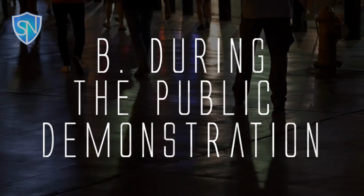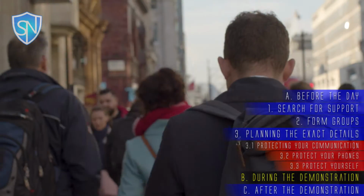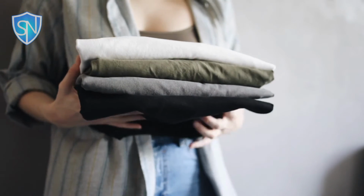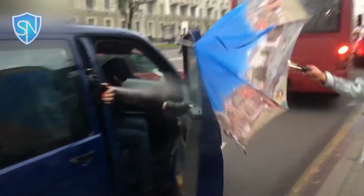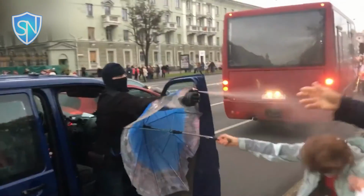During the public demonstration, don't forget to carry a backpack. Your backpack should have a gas mask or normal mask, umbrella, bandana, helmet, snacks, cash, and another set of clothes in case you get wet by water cannons. And don't forget lemons and water bottles. A bandana soaked in lemon water can save you from tear gas. An umbrella can save you from pepper spray. And if you get sprayed upon, you can wash your eyes with water.